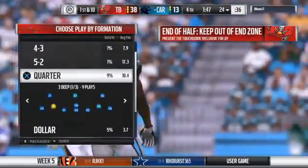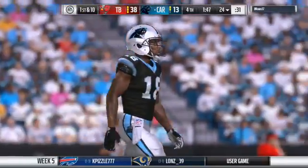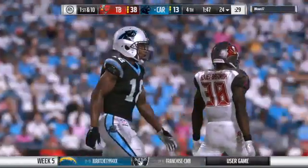Carolina getting set to take the field. They're down big here late. I don't know. You just one last drive here for pride? Some people like to do that.